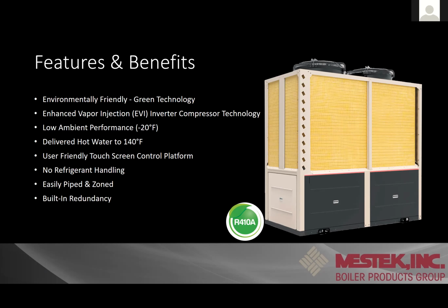All right, so EVI inverter. It's a fully modulating compressor, which I'll show you as we go through this presentation. The capabilities are down to -20 as far as heating goes, and we can deliver up to 140-degree water. I'll show you some curves on that and what to expect as far as BTUs out at a given outdoor temp.